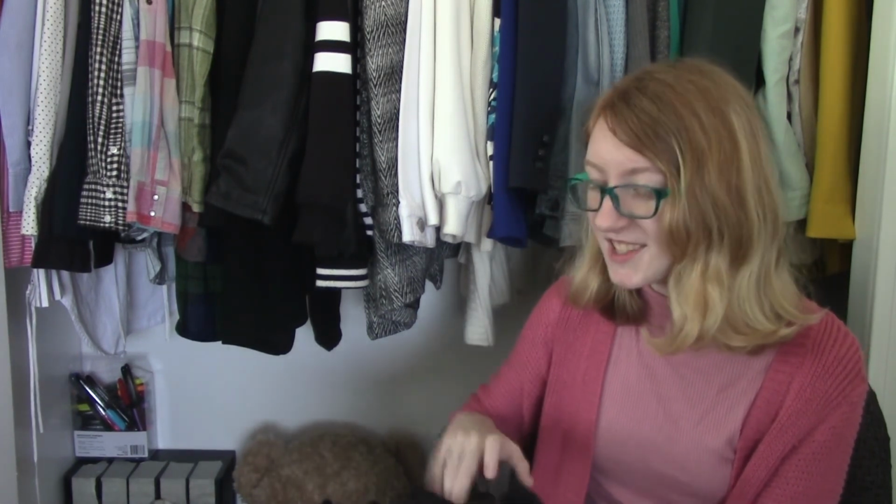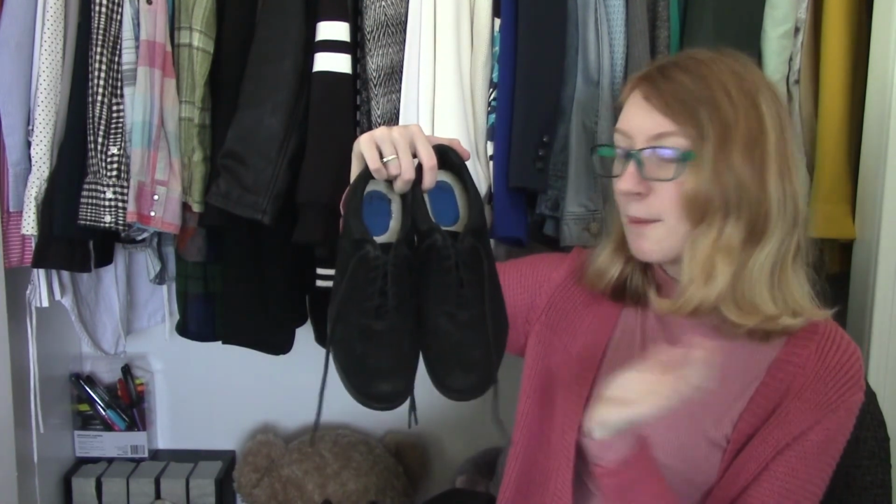And lastly is something I am shocked to put in my favorites, but I am so happy to put in my favorites. And I have only shown these in the outfits of the week so far. I haven't shown it in any kind of haul or anything because they were thrifted and I haven't done a thrift haul in a while, but I'll probably put it in whatever next one I do because I love these so much. They are these black sneakers.